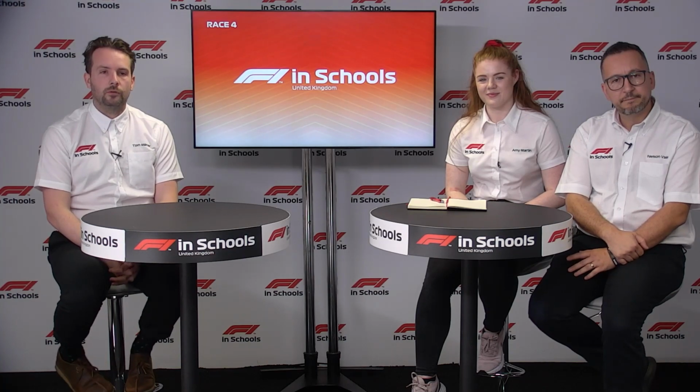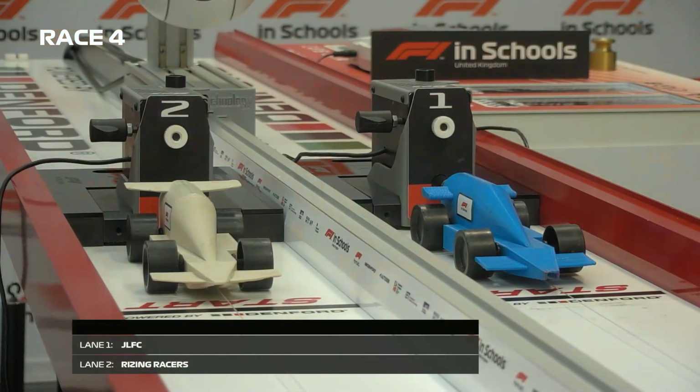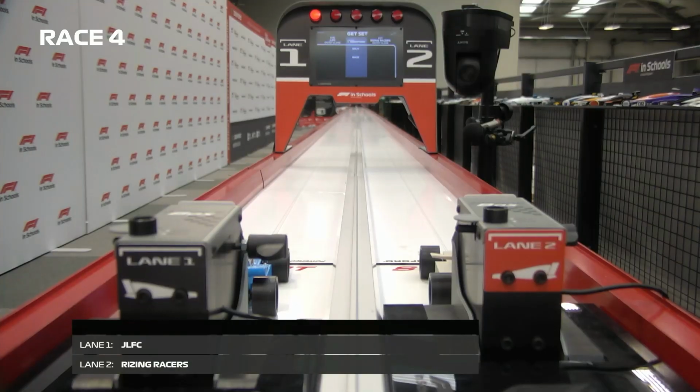So they're ready on track there, the canisters are loaded. Let's head out for race 4. Race 4, cars in the same lanes. Final race for this pair.